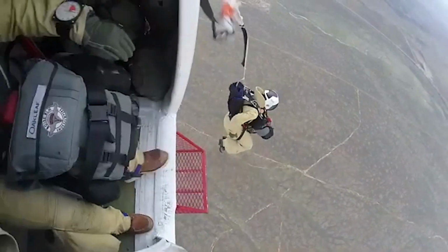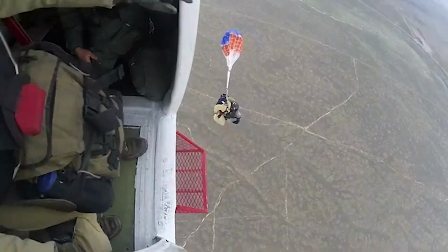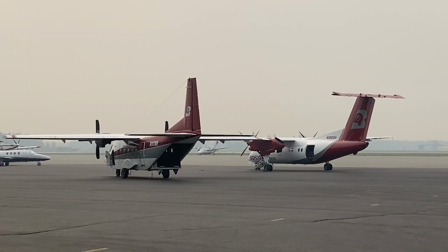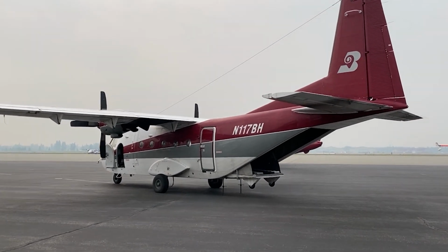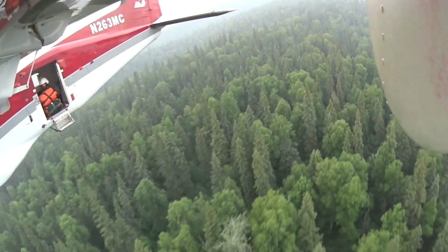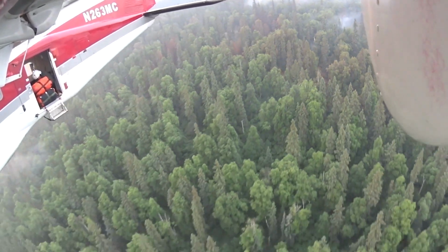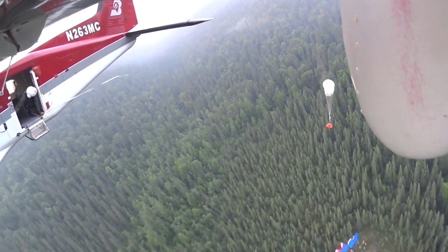The aircraft are primarily intended for initial attack missions. We contract for two 2-8s and two Casa 212s. That's our base lineup, and then we expand and contract as needed. We operate the third largest paracargo operation in the world. We're behind the U.S. military and the Russian military, and aside from that, no one drops more pounds per year than the Alaska Smokejumpers.